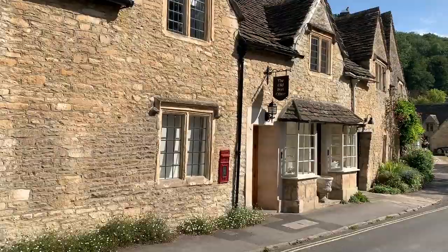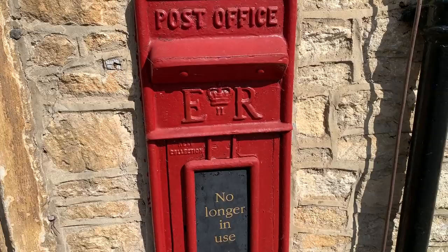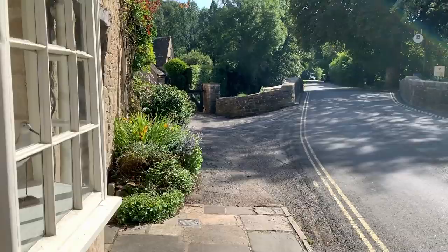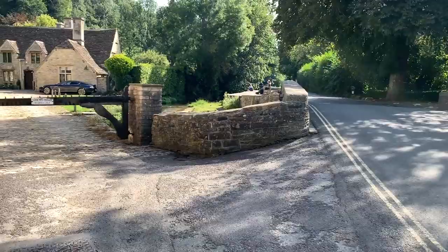So this is the old post office. Your grandparents should know. Look at that. No longer in use. Very cool. I'm gonna Google the national animal of Scotland and I will update you later in this video. I just don't have any signal right now.